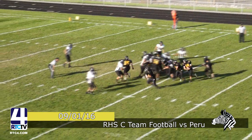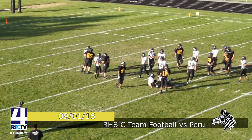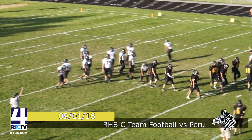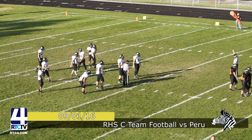Zebras come in for the blitz. Handoff to the left side. Marked there with number 10, Jake Steele. Good takedown by number 22 for the Zebras, Justin Riston. That's Justin Riston again. Gain of 4 on the play.